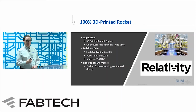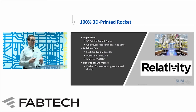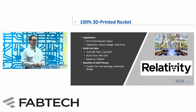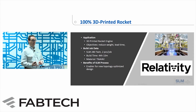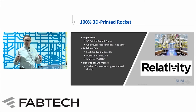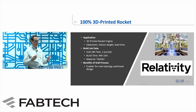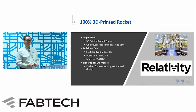So is anybody familiar with Relativity Space? This is a company based out of California. It's the first company to bring a 3D printed rocket to the market. It's actually in testing right now. So 100% 3D printed on our SLM 280. So taking 100 times fewer parts for the rocket engine itself, whether that be nuts or bolts or fasteners, just all the different materials that you think would go into a rocket engine, we're consolidating, making it into a two-piece structure. And then you've got the hose connections that go on with that. So topology optimized. We're trying to make it the most cost-effective, time-efficient method for producing these engines.